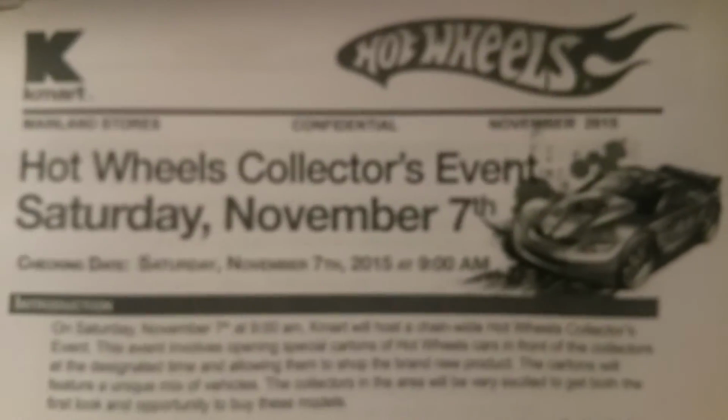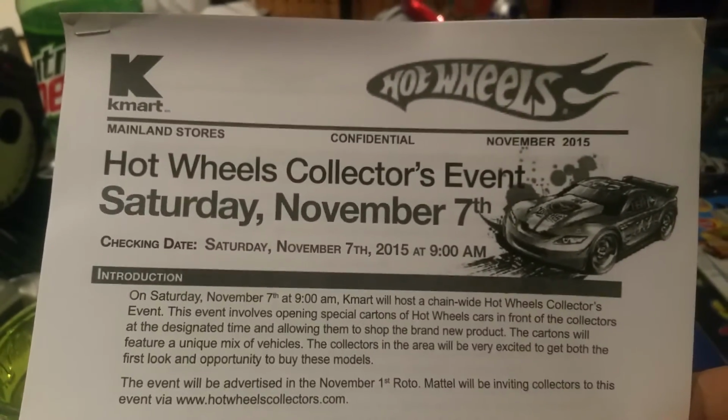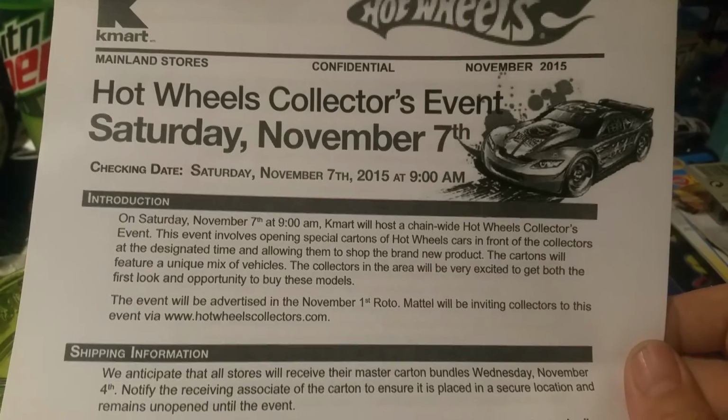What I was able to snag out, which was pretty cool, the Kmart directions for Hot Wheels Collector Day. Get this autofocus back on here. Look, it's confidential. Mainland stores, November 2015. Check that out.